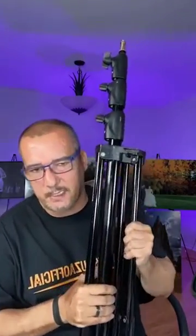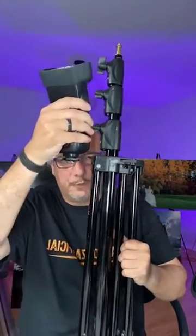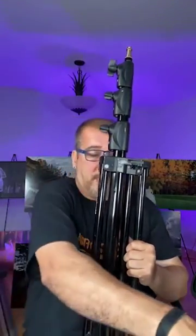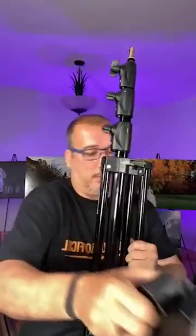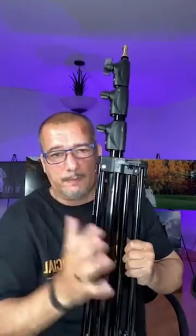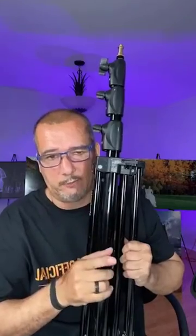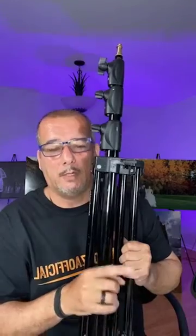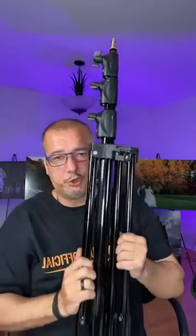Our tendency in the beginning is to buy cheap light stands because you think it's fine if you're going to hold something small there. But when you start using heavier gear, like this guy is heavy, I would never put this on a cheap light stand, because those will fold and break. The cheap ones will fall, and they will break your gear. Then you have to buy another light stand and another piece of gear. So do not go cheap on those guys.